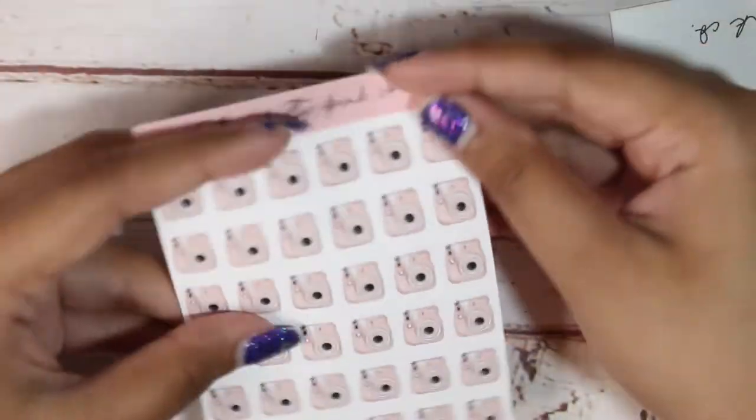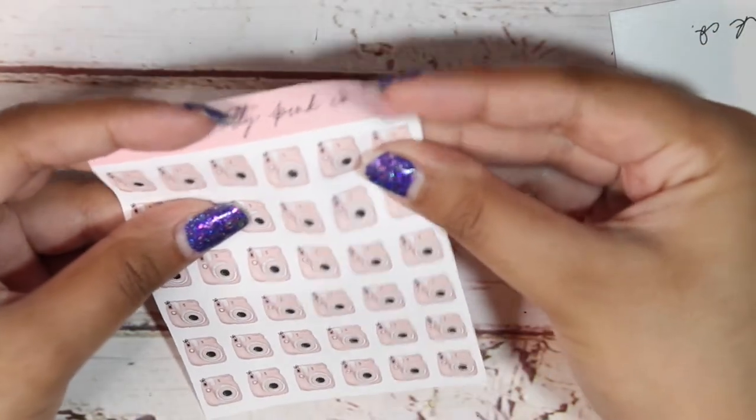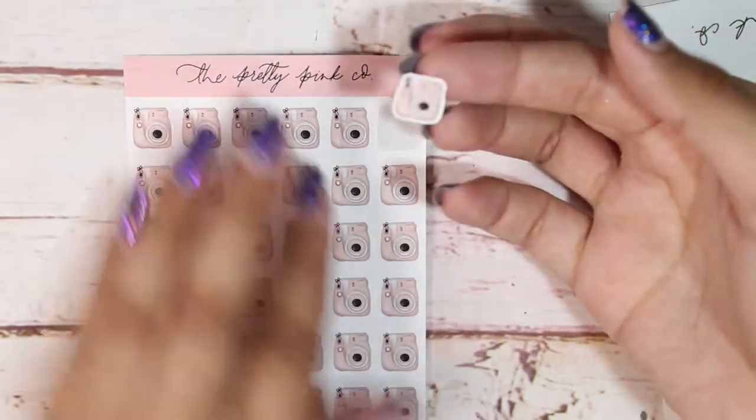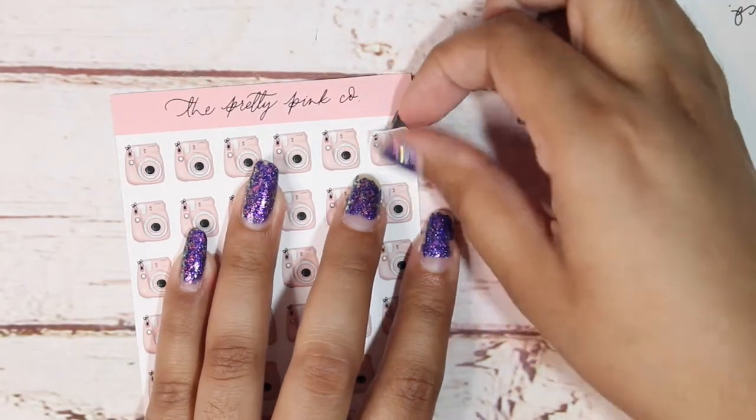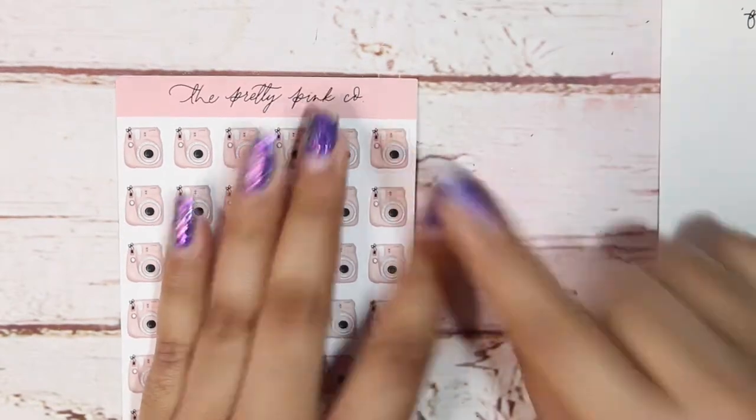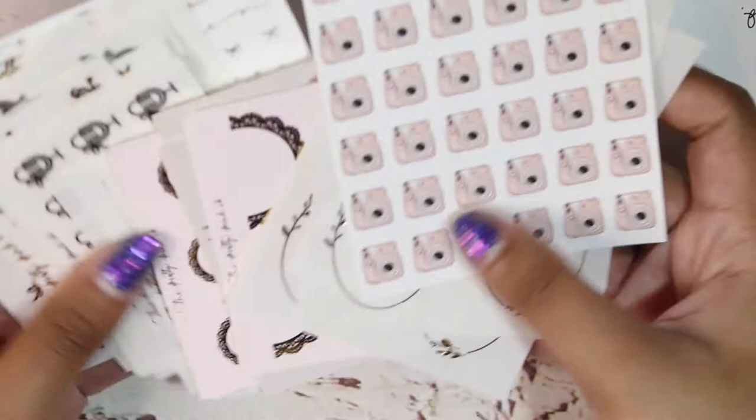And then these are the little Polaroid-type camera situations, just in pink. These were unfoiled, but I kind of want to get little bow decos to just put on top of these where that little bow is. But yeah, so that was all the foil multicolor stuff that I got from the Pretty Pink Co.